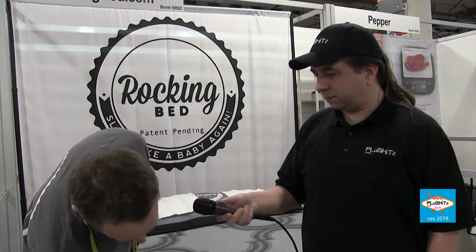So how much of this is yours and how much of this is regular bed behind us? So the mattress, it's BYOB, bring your own, BYOM, bring your own mattress. Effectively, it replaces your box spring. So yeah, you pull your box spring out, put the Rocking Bed unit in, and you're rocking to sleep. Okay. And how much is there to it? Is it a heavy mechanism? What are we looking at here?